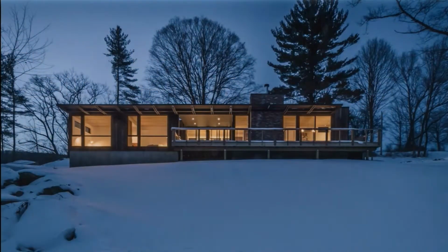Each house is individually designed and engineered to exceed the local energy codes. All the houses are designed to LEED standards.